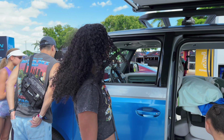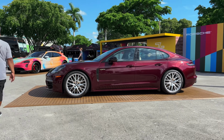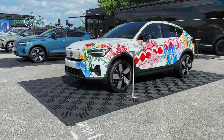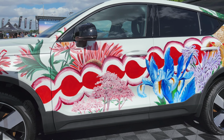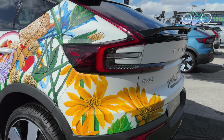Yeah, this extends, so if we get some shade, this is like the perfect vehicle for camping. Hand-painted car.